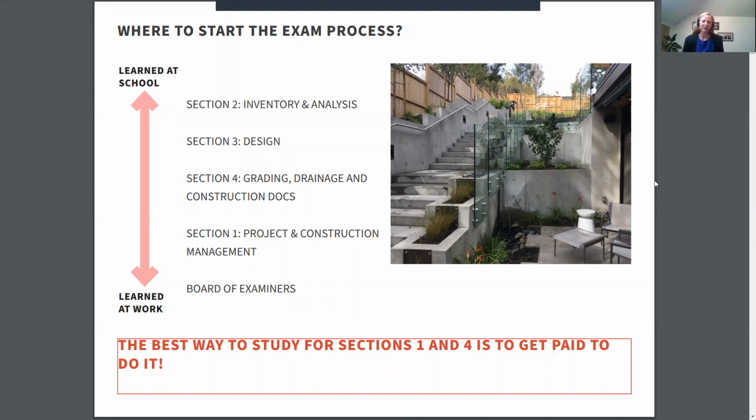Section 4 and Section 1 were much scarier to me, to be honest, especially Section 1, which I'm going to be talking about today. Section 4 deals with grading, drainage, construction documents, particularly the construction documents side of it, and specifications. That wasn't something that I had done very much at school, so I found it useful to work for a couple of years and then do that exam.